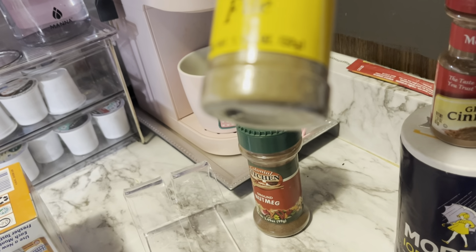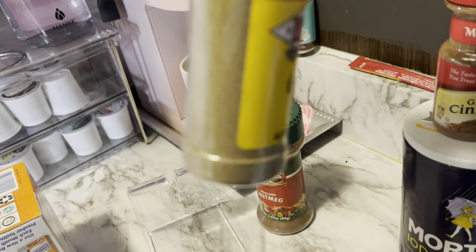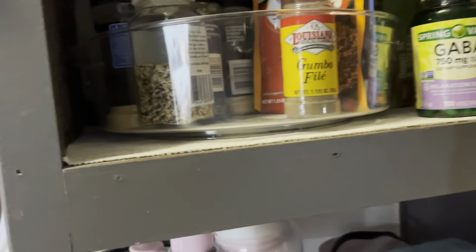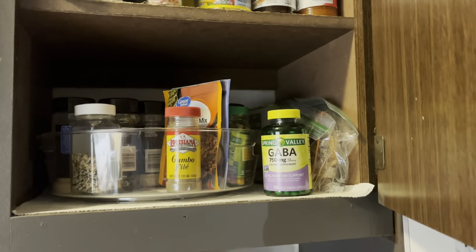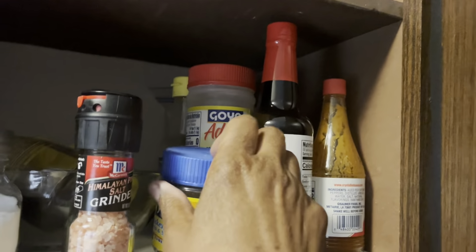Then I have some gumbo filé, however it's pronounced. And this one will be expiring on the 20th this year, in April. And I'm pretty sure I'm not going to use it by then. But I'll go ahead and leave it there and offer it to family members when I see them. I just checked the hot sauce. We're good with that.